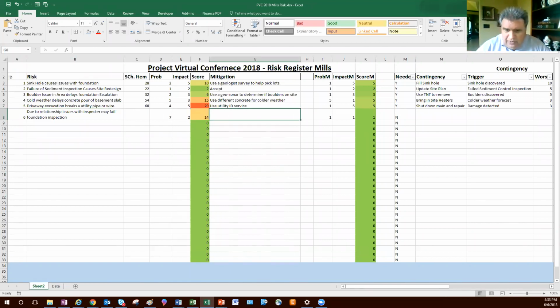So somebody in the chat window, if you could tell me some things that we could do to mitigate this. What can we do to mitigate? And probably want to work on the probability. What can we do to reduce the probability? About a one-on-one meeting with the person.